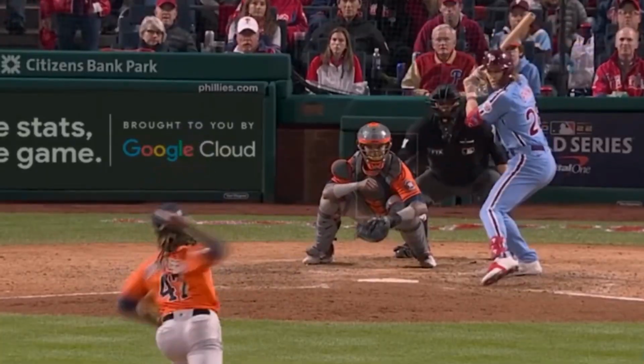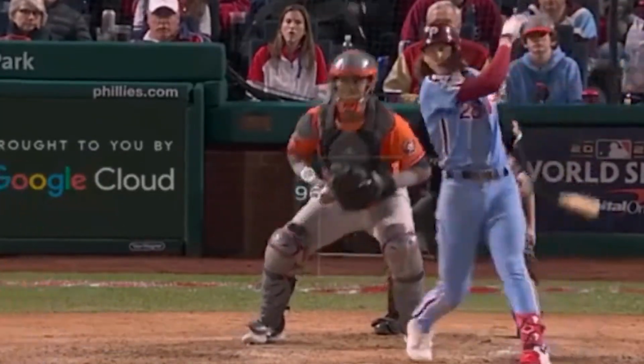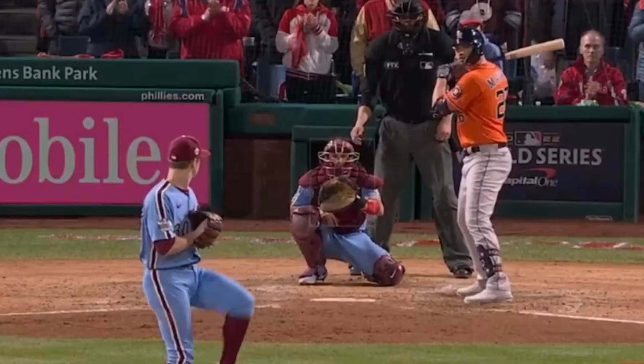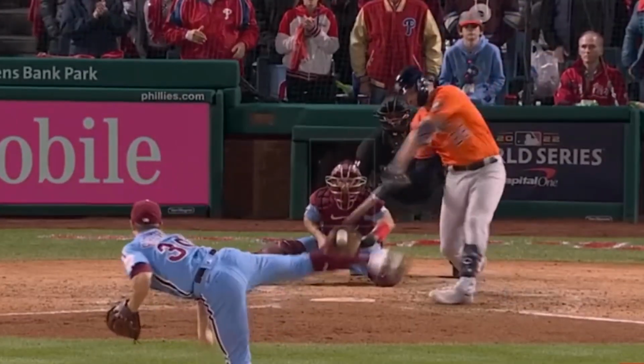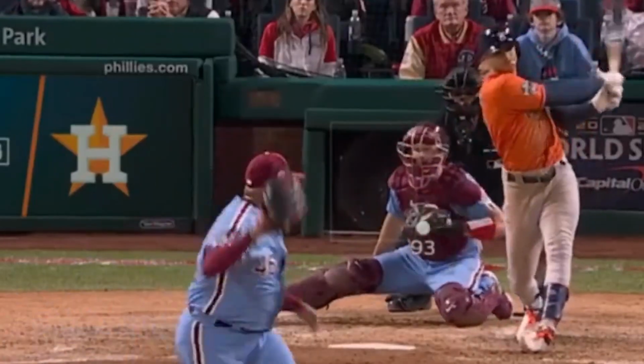Now on to my filthiest relievers. Rafael Montero had this 96-mile-an-hour gas. Hector Neris had this 94-mile-an-hour fastball. David Robertson had this hammer knuckle curve. That pitch is gorgeous. Jose Alvarado had this nasty 93-mile-an-hour cutter.